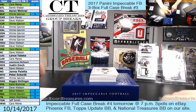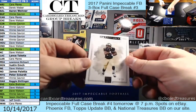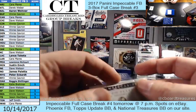Starting us off, going to the Saints. Adrian Peterson, 70 of 75. Now at the Cardinals, but he's a Saint on this card.